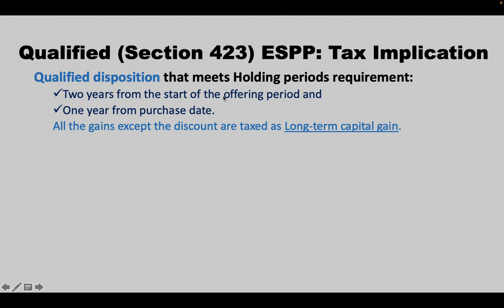Section 423. The plan requires a holding period. When you meet the holding period requirement and you sell, that's called a qualified disposition. The holding period requirement is 2 years from the offering period, which is 2 years from the grant date, and 1 year from the purchase date, which is also called the exercise date. You have to meet both requirements in order to enjoy a long-term capital gain.